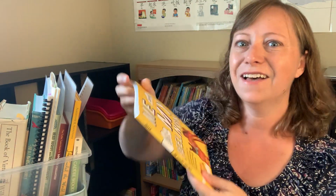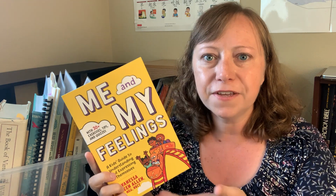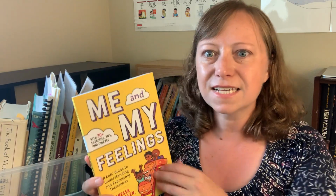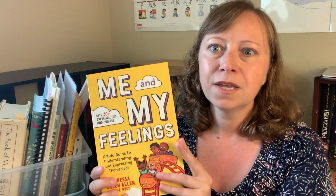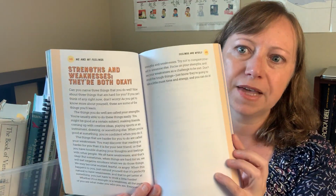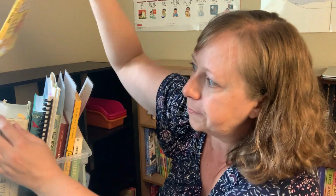Next, I have this here, Me and My Feelings. So this past year, I focused a lot on feelings and emotions, and we had several books that we read. This was the 5th of the 5 books that I had planned on covering. I got through 4, so that is not bad. So this is the last one, so we're just going to continue doing a little bit on emotions and feelings and stuff. So that is kind of what it looks like. Yeah, so that's the next thing there.